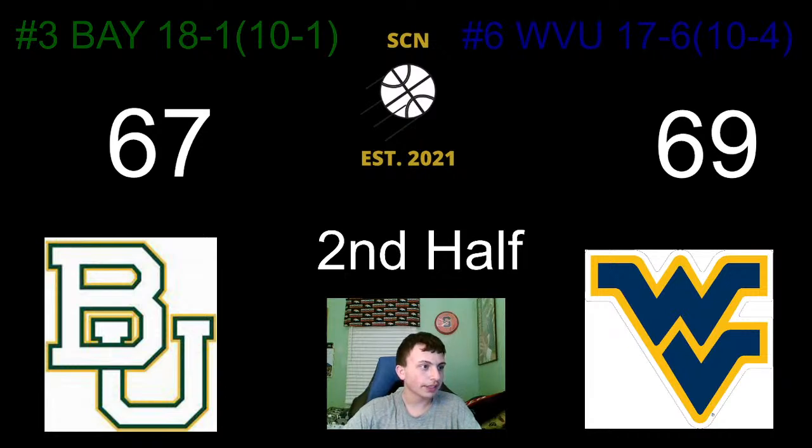5 minutes left in the second half. West Virginia passing the ball around. Passes it around. Back to McNeil. McNeil dribbling around the 3. Passes it out. And it gets stolen. Bad pass by Derek Culver. And they foul to prevent a wide open layup for Baylor.